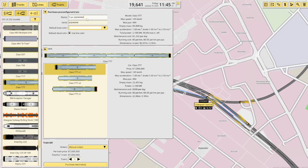That's fine though. So 777. Now, the dash ones are the battery ones, aren't they? Class. Bear with me. I'm just going on to the Wikipedia page. What are we on to time-wise? Yeah, 14 minutes. Not doing too bad. Class 777. Okay, I'll try that. It didn't work. There we go.